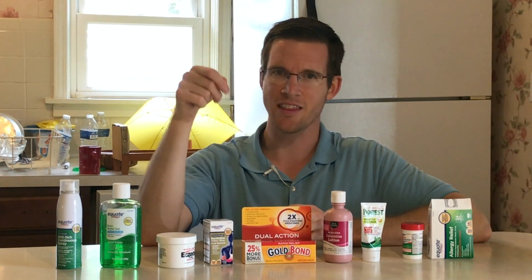Your body produces these antihistamines to kind of have an allergic reaction to the urushiol oil, the oil that's on the leaves or the roots of the poison ivy plant.